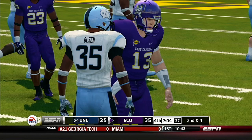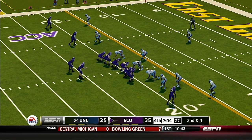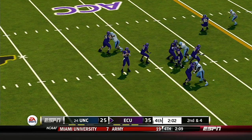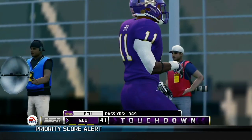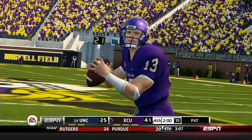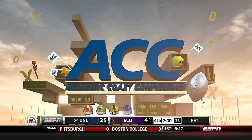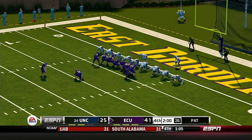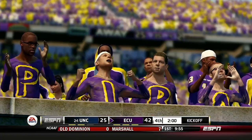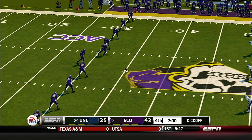Pickup. North Carolina will take their first time out of the half. A little more than 2 minutes to go in the fourth quarter. Zips it to his receiver. Touchdown. And he hits the PAT. The kicker looks like he's ready to kick this one off.